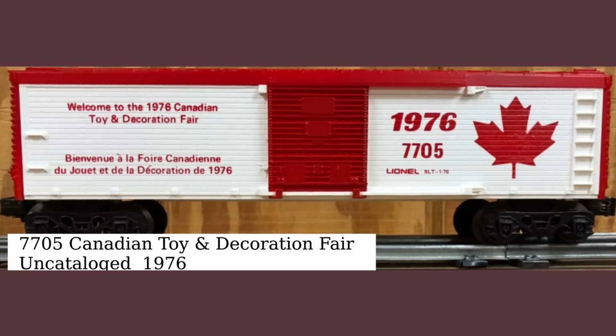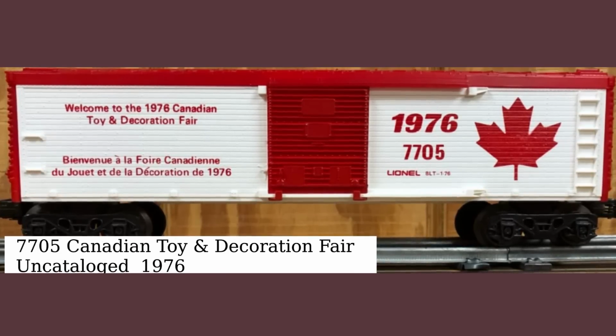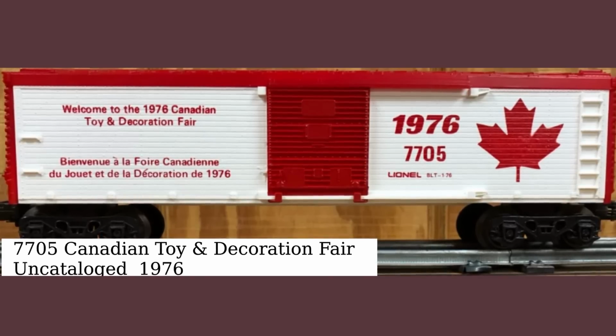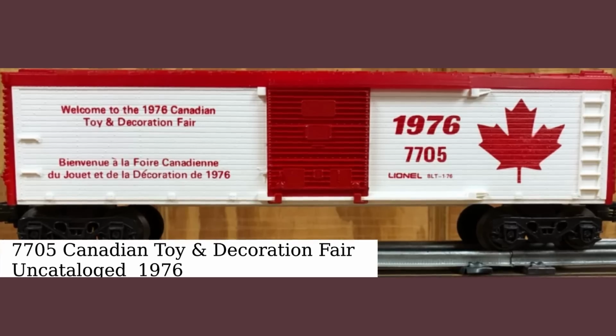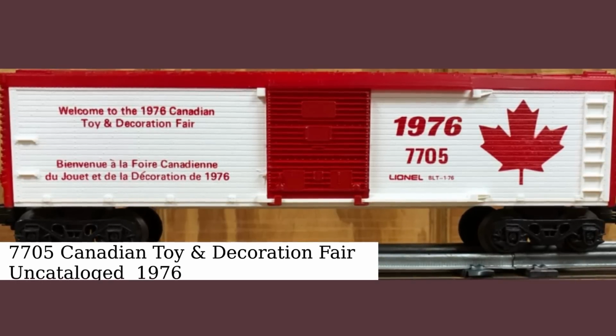In 19th place, we go north of the border for the number 7705 Canadian Toy Fair boxcar from 1976. While this is an uncatalogued item for a special event, more than 100 were produced, so it does qualify under the guidelines of this video. Mint examples of this car are listed at $175 in the guide.